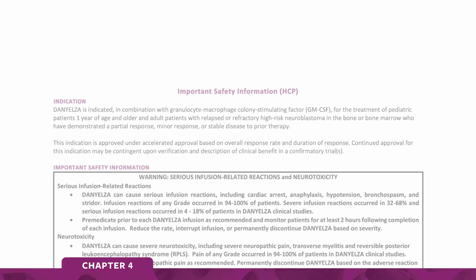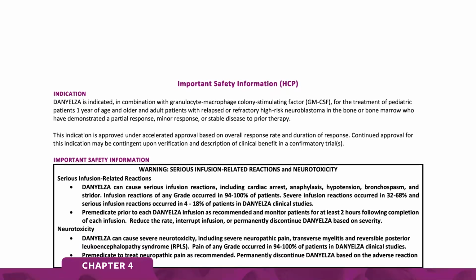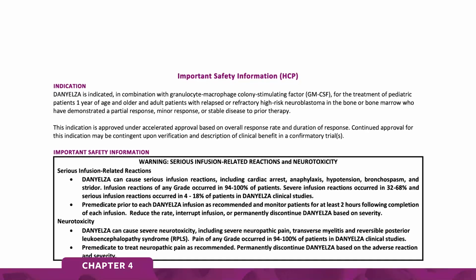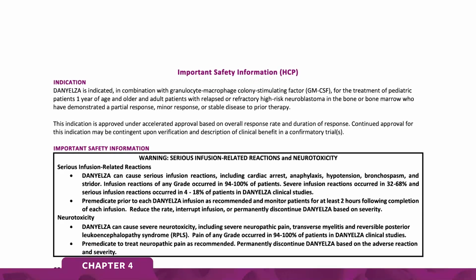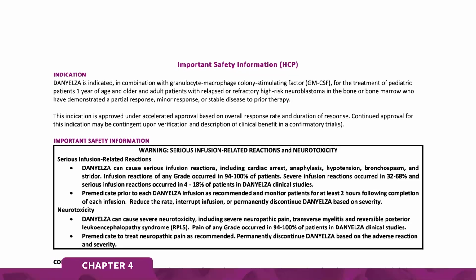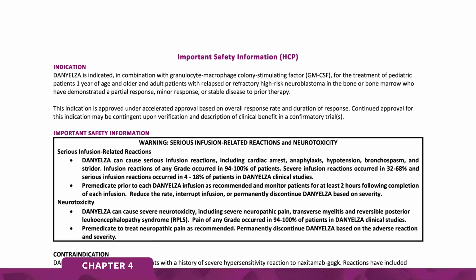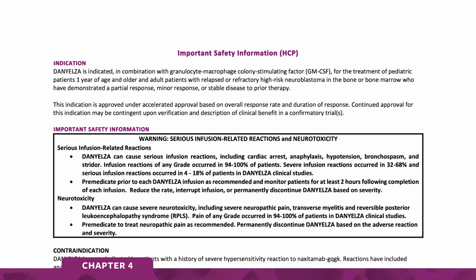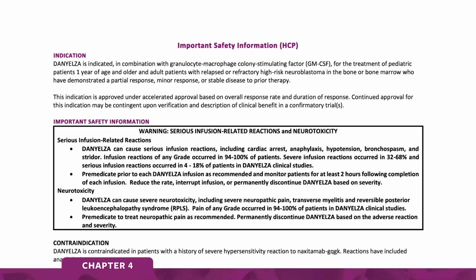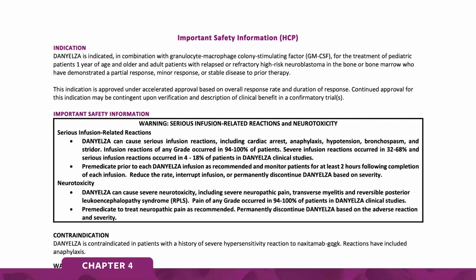Indication. DANYELZA is indicated in combination with granulocyte macrophage colony stimulating factor, GM-CSF, for the treatment of pediatric patients 1 year of age and older and adult patients with relapsed or refractory high-risk neuroblastoma in the bone or bone marrow who have demonstrated a partial response, minor response, or stable disease to prior therapy. This indication is approved under accelerated approval based on overall response rate and duration of response. Continued approval for this indication may be contingent upon verification and description of clinical benefit in a confirmatory trial.